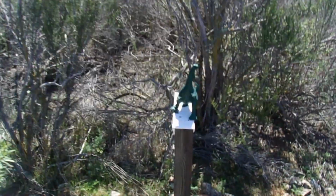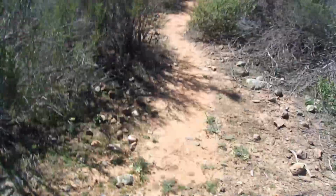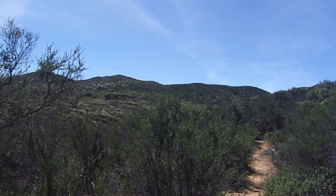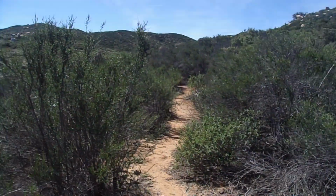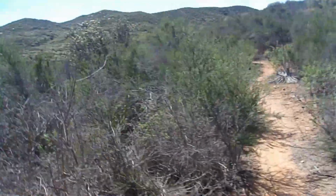So you can see I'm still hiking my way up. Found the second dinosaur. Wonder how many more there will be going up, but it's hard to tell exactly which one of these is the peak, but I'll find out soon enough as I head through quite a sweaty stretch here.